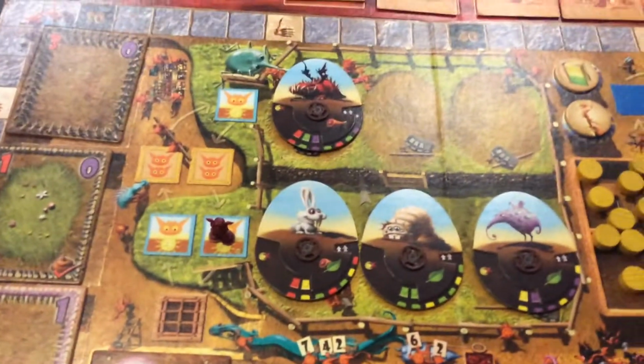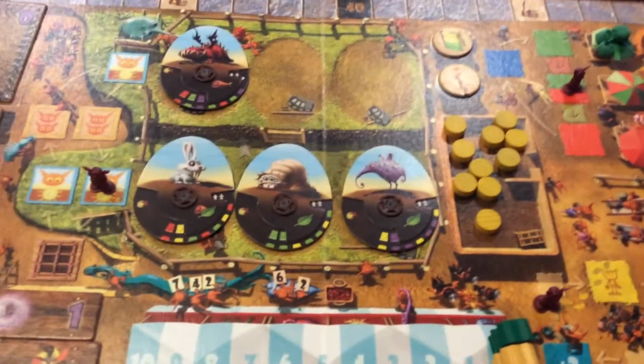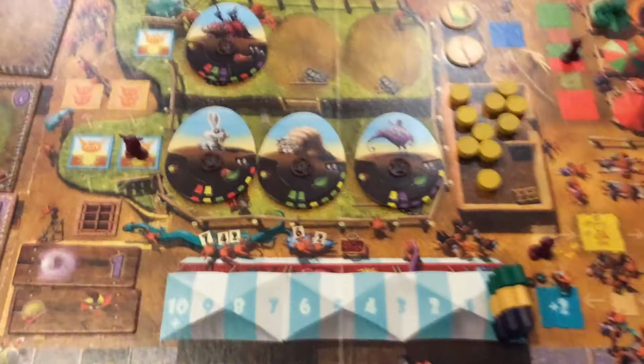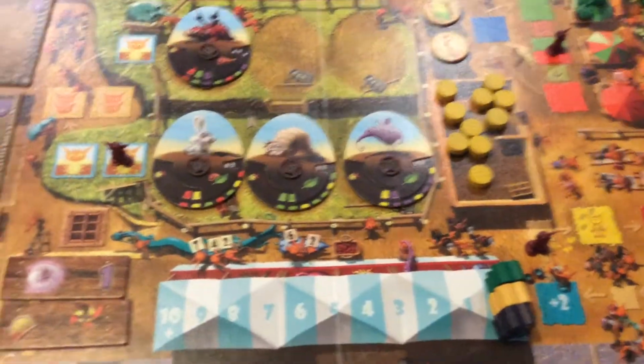So the red player is not playing this one. I have this set up for green, yellow, and blue. So the red player occupies those 3 spaces. That's what you do in a 2 or 3 player game. In a 2-player game, there are even more dummy players. But this is just the setup for this one. So like I'm saying, make sure you have the right board side.